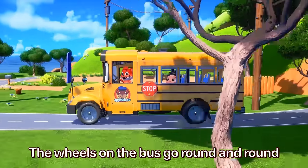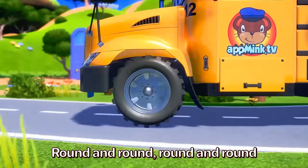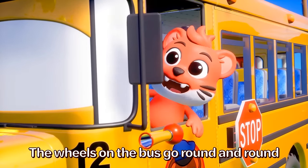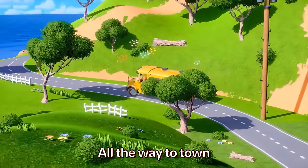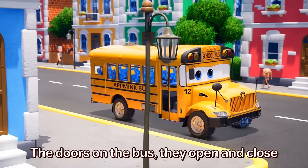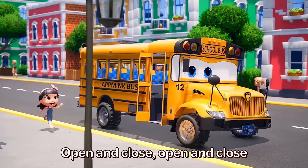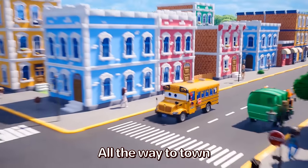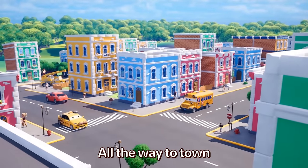The wheels on the bus go round and round, round and round, round and round. The wheels on the bus go round and round, all the way to town. The doors on the bus stay open and close, open and close, open and close. The doors on the bus go open and close, all through the town.